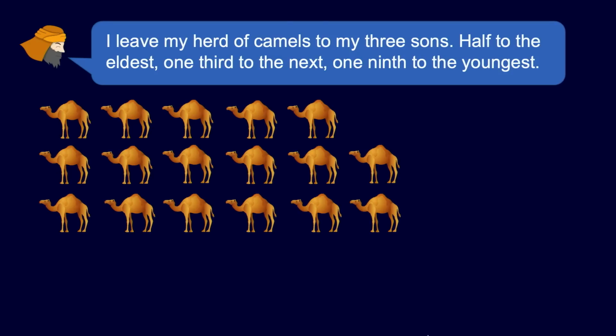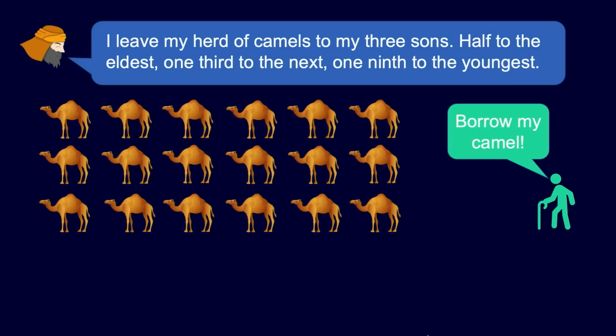And if you try to divide 17 in half, you hit a problem. Half a camel isn't much good for anyone. So what are they going to do? They're standing around perplexed. And then a traveller passes by and says, I can help you with this. I'm going to lend you my camel. Right? So now there are 18 camels, and everything's easy, because 18 is divisible by all of these things.